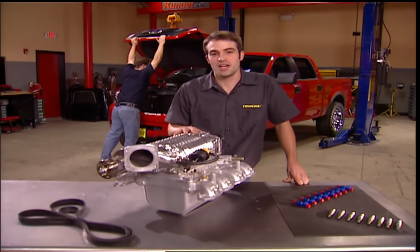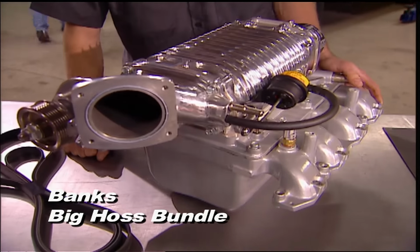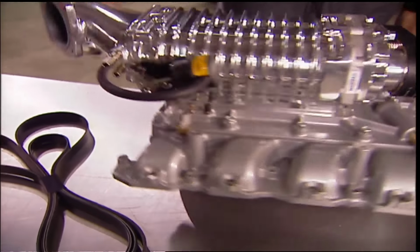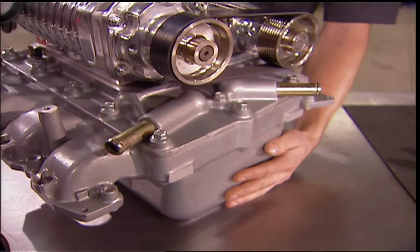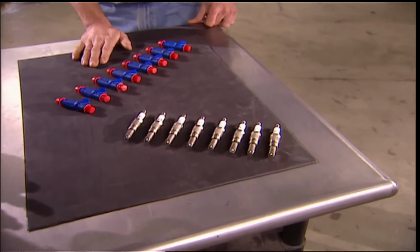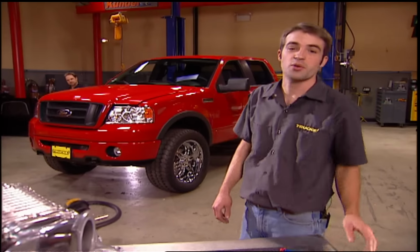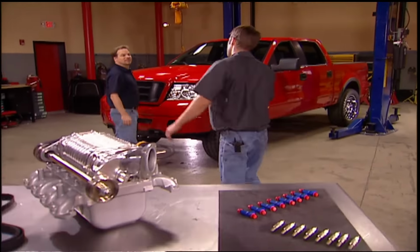But when you're ready for the ultimate power for your gas truck, you need to pull out the big guns. And the third stage from Banks Engineering is their Big Hoss bundle. This includes the ultimate power adder, a Banks blower. This belt-driven supercharger delivers great low-end torque and will stuff our 5.4 V8 with cool, dense air thanks to an integrated intercooler. This will maximize the power output of our truck. The kit also includes everything you need, such as the proper larger injectors and spark plugs. Now, the cool thing about the Big Hoss bundle is that it builds on the components already found in the power pack. Let's get this on the lift.